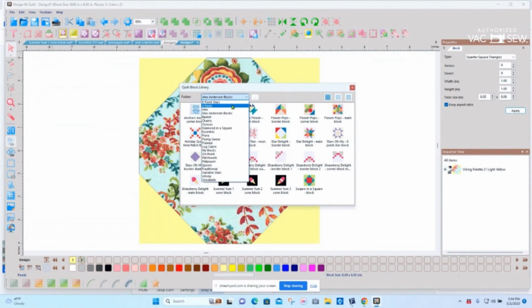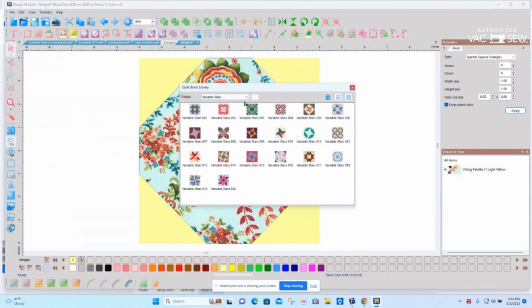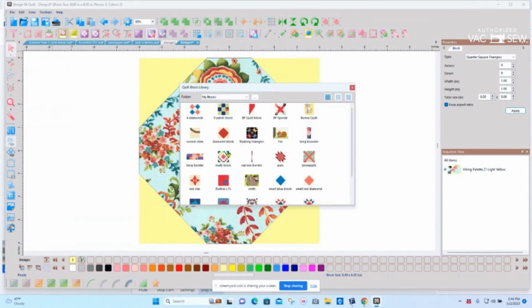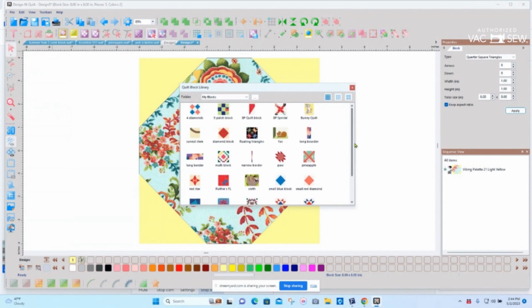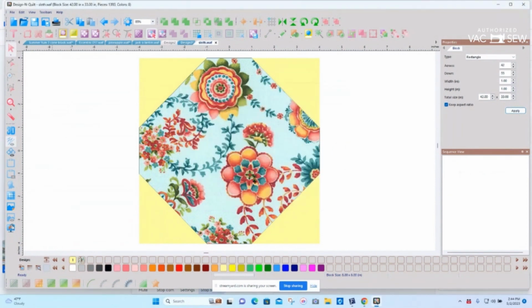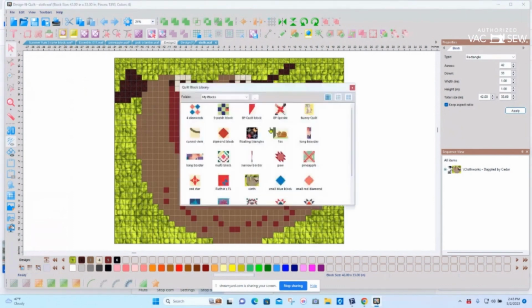You can also just do a standard 9 patch. There's different ones here. Come down here to variable stars. I mean, there are a ton. I actually probably should count all of it. Oh, these are some of my blocks. So here's another cool thing. When you create your own block, here's a pixel quilt I did, you can actually save it in the software. When you save it, it automatically saves in the software. So that's pretty cool. You don't have to go like, oh, where did it go? Do I have to save it outside the software? What can I do with it? So there's a ton in here.